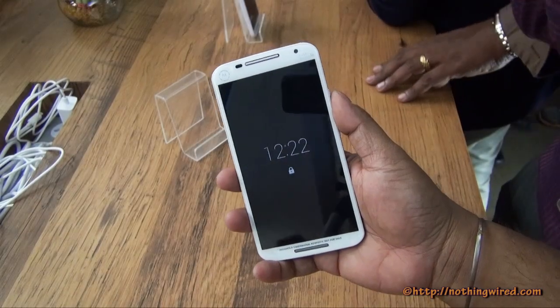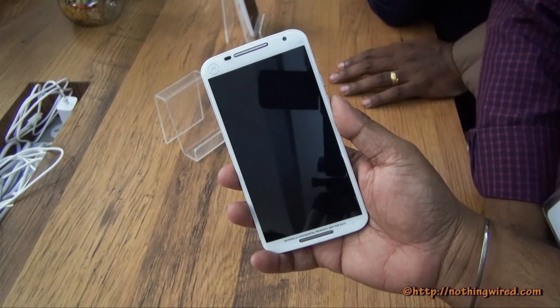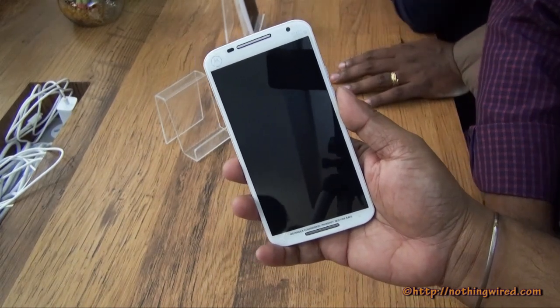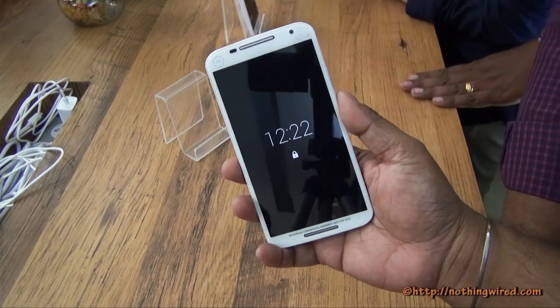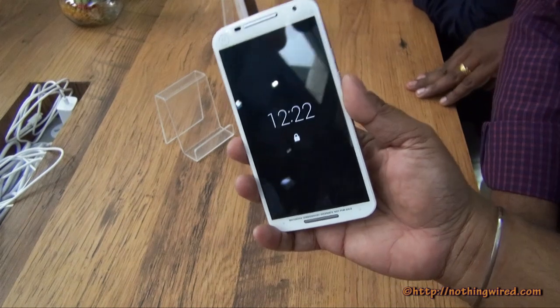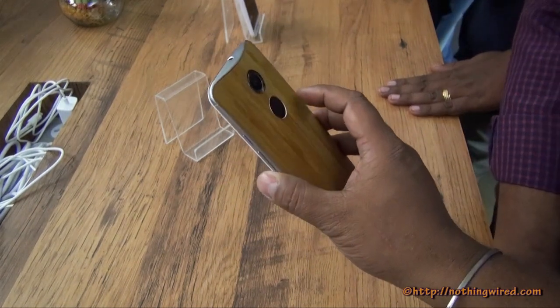Hey guys, nothingwire.com and Motorola announced the new Moto X today, which has a larger screen and some other specs that differ from the first generation of Moto X. They haven't revealed the price and the availability date yet, but we assume this is also going to be available exclusively on flipkart.com whenever it becomes available.